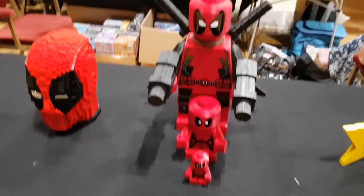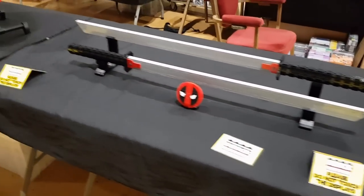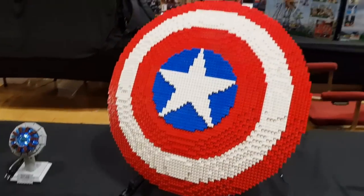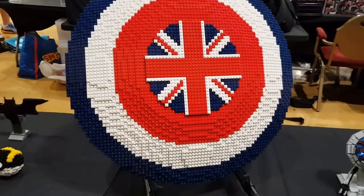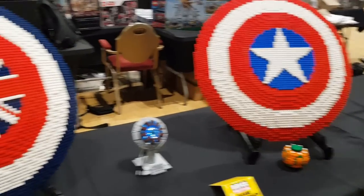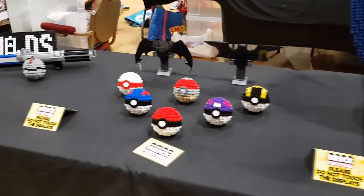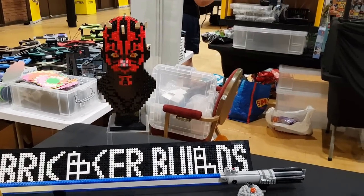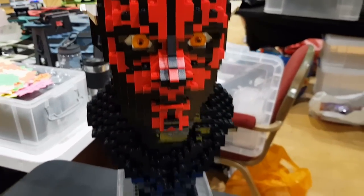They had some Deadpool minifigures, some swords as well. So all sorts of stuff. Captain America shield as well, and they had a British one as well with the UK flag, and I really like that. So they look great side by side. Really fantastic. Some Pokeballs down there. All these are mocs by different builders that bring all their own stuff in. There's a Darth Maul. So some really, really good builds by these guys here.